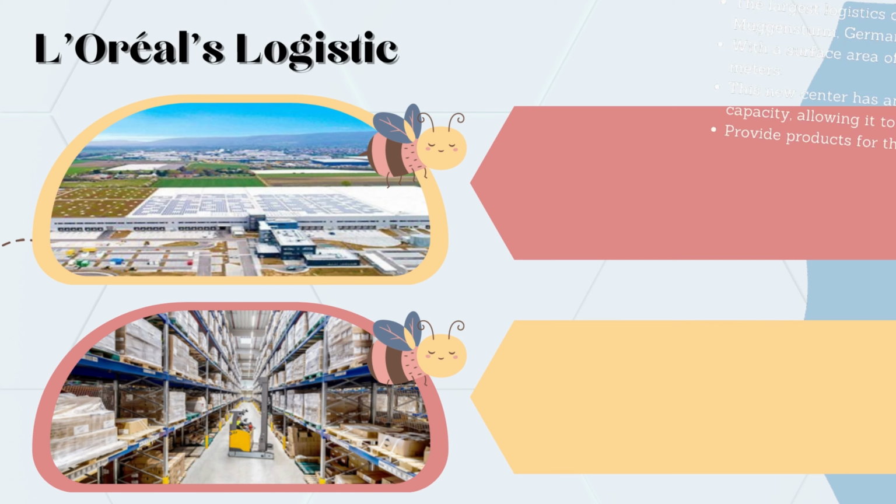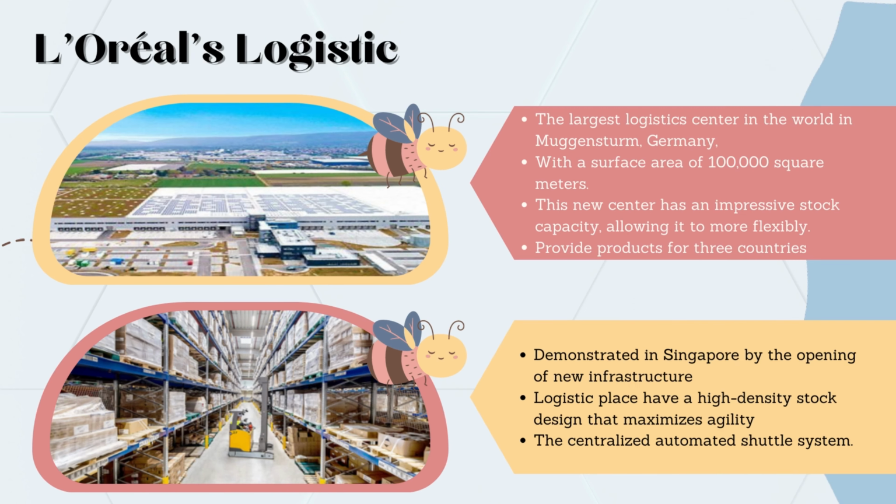Second point is logistic. At Muggenston, Germany, is the logistics center of L'Oreal. This logistics center has impressive stock capacity, allowing more flexibility. It also provides efficient product for 3 countries which are Germany, Australia, and Switzerland.